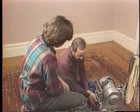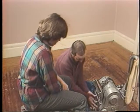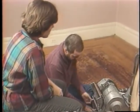Now, Kurt, what grade sandpaper are you using here? Well, I'm starting out with this coarse grade first. Why so coarse? Well, take a look at the shape this floor's in. Yeah, I see what you mean.